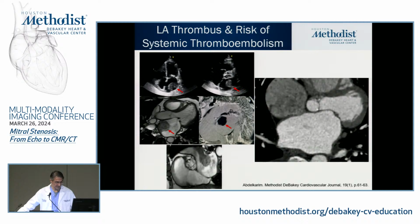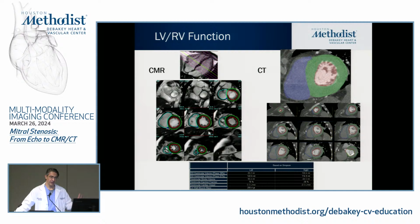Other things, when it comes to ventricular function, there is no better gold standard than CMR, and we've gone over in lectures how we do that. CT also has two ways we can measure function, both by the threshold segmentation that we can do, or the true Simpson's method, just like CMR. So you can get very detailed information on ventricular volumes and function, both for the left side as well as the right side. And the right side here is more important because that is upstream from the mitral valve.